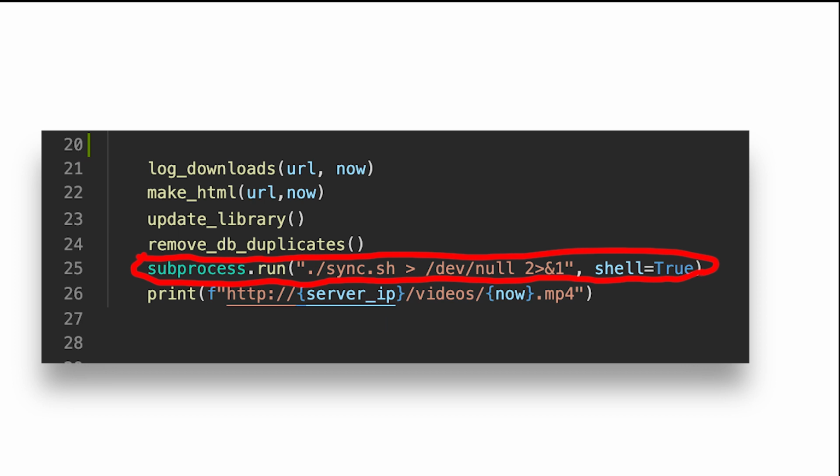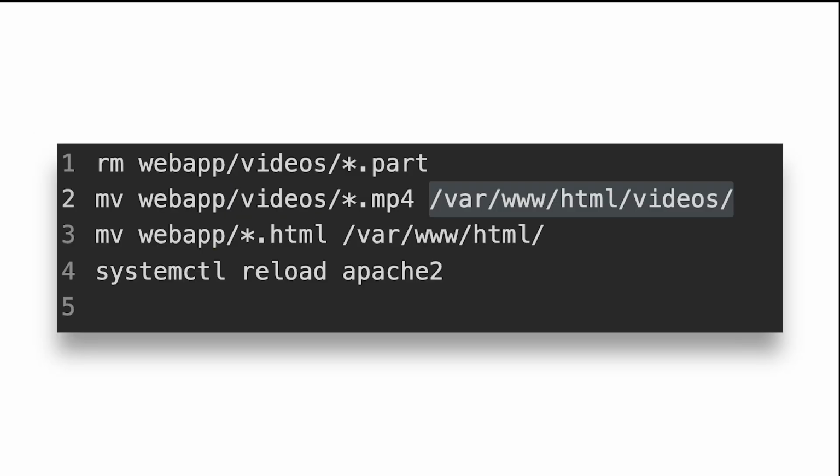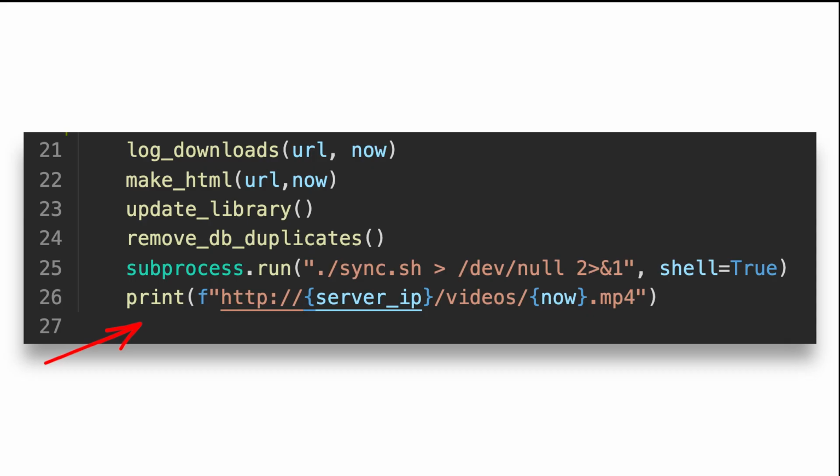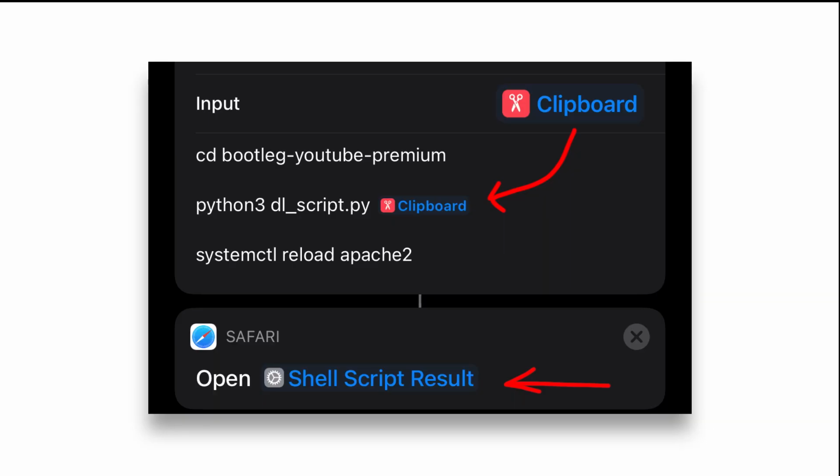It then runs another subprocess that calls a shell script that moves the generated HTML files and downloaded media to the default Apache web directory. I had to do this because I couldn't figure out how to modify the config files without breaking something. Finally, it prints out the URL path to the video that was downloaded. I did this so that the second command on the iOS shortcut can use the URL as an argument to open up the web page for the user.